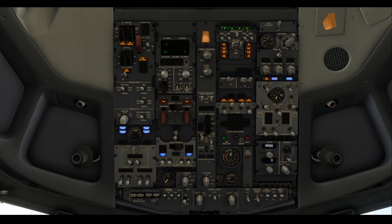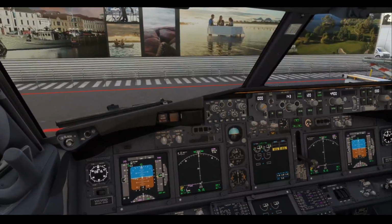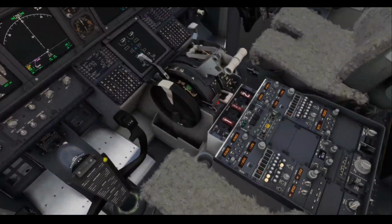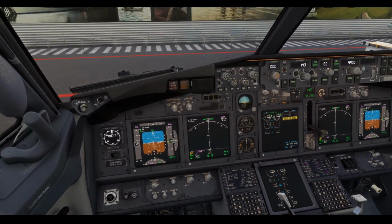Bonza 33, we are getting low on fuel, we'll keep you updated. Can we say again, call sign? Bonza 33. Bonza 33, that early descent probably didn't help, but just advise if you require a diversion to Melbourne. Yep, Bonza 33, we'll keep you updated.